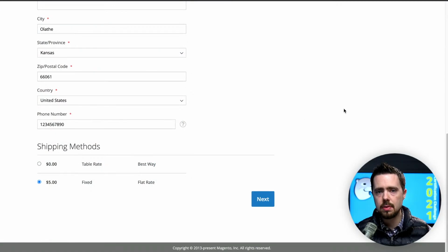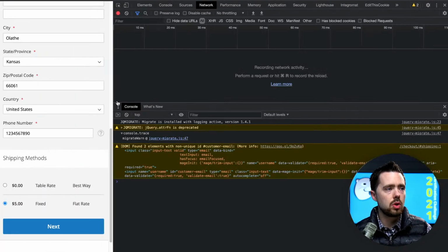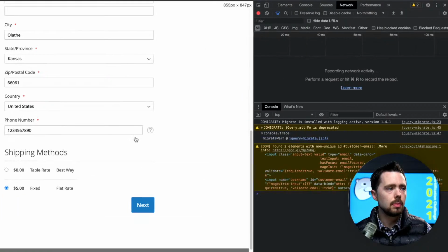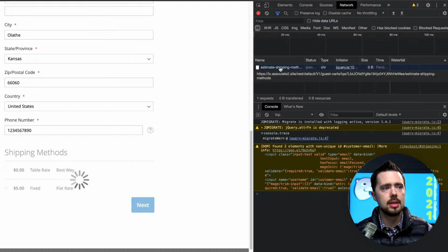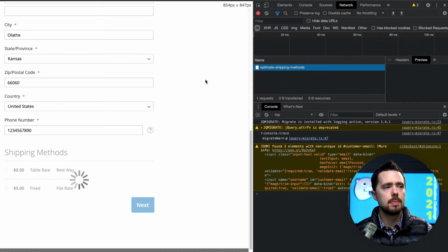And this type of discovery is very important to your study processes in general. So let's open up Chrome Developer Tools. And we're going to see, okay, the question is, when are these displayed and how are they displayed? So I'm going to change my zip code here. I click out of it, and finally this appears. So we have an estimate shipping methods.